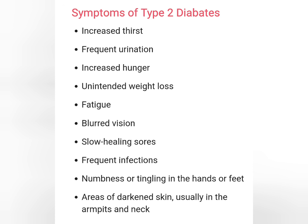Symptoms of type 2 diabetes are increased thirst, frequent urination, increased hunger, unexplained weight loss, tiredness, blurred vision, slow healing of any wound, frequent infections, numbness or tingling in hands or feet, areas of darkened skin, usually in the armpit and neck.